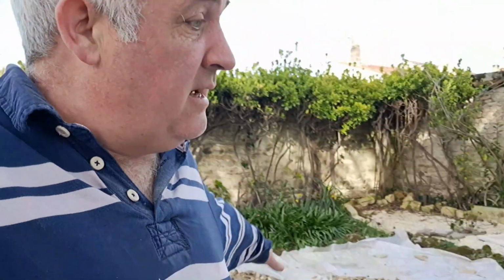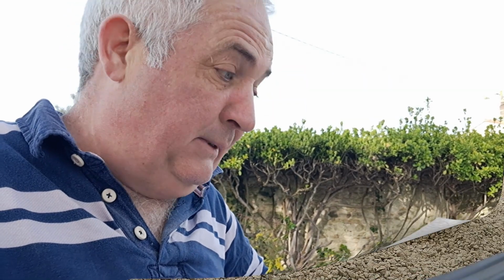Anyway, so yeah, I've put down all the render that I chipped off the Gite, and I need to get a few wheelbarrow loads of the hardcore calcaire to go over the rest of the area, get a nice thickness of that, and then yeah, that'll be this on its way.